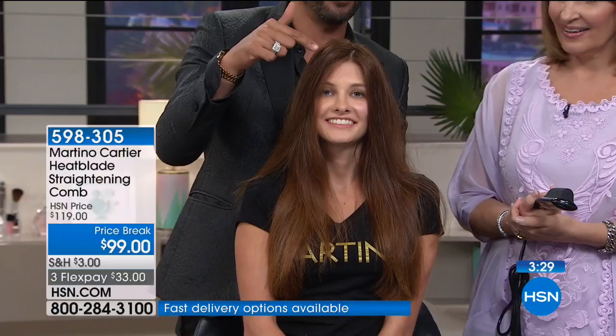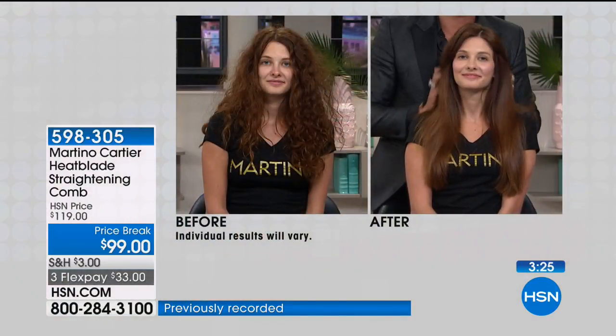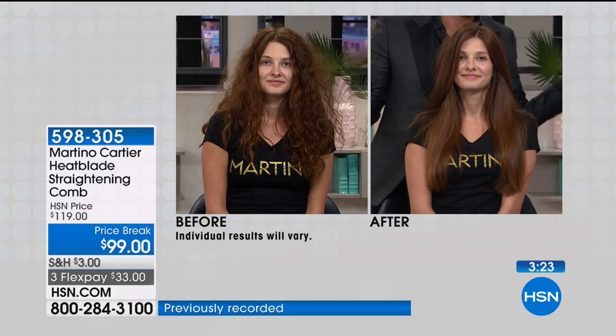But look at that volume already, right? Just from running that in and over directing it. So this is a professional tool that we created to make our lives easier in the salon, and now we're bringing it to you. Look at how much shinier her hair looks. Her color looks prettier. Her hair looks healthier.